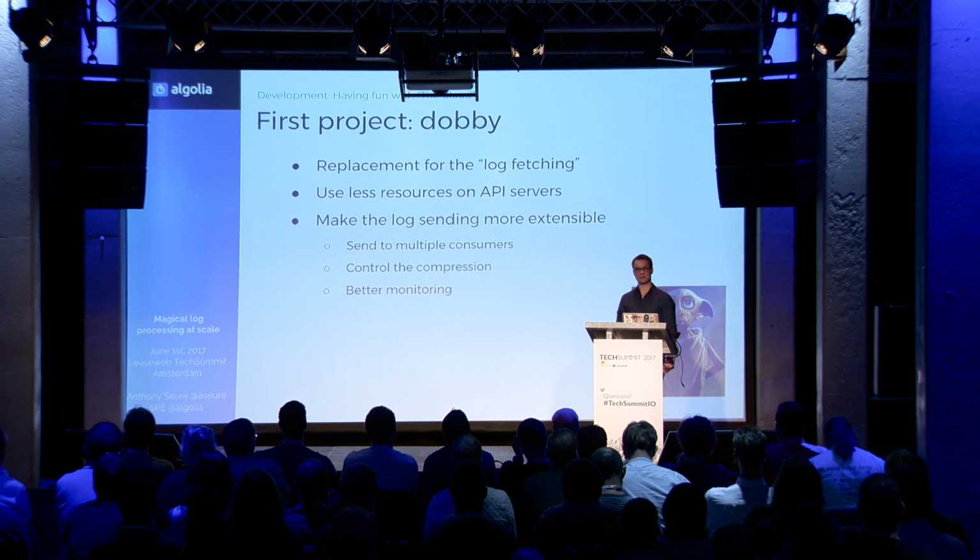Also, previously we were only able to fetch the logs from the machine, and that's all. By introducing Dobby, we wanted to be able to send to multiple consumers, also control the compression and have a better understanding of what's going on under the hood. And this is what we did with Dobby.